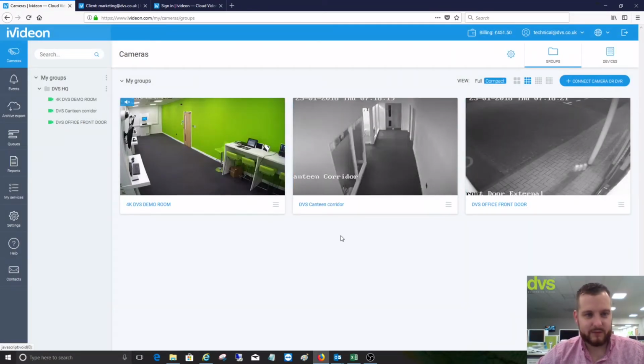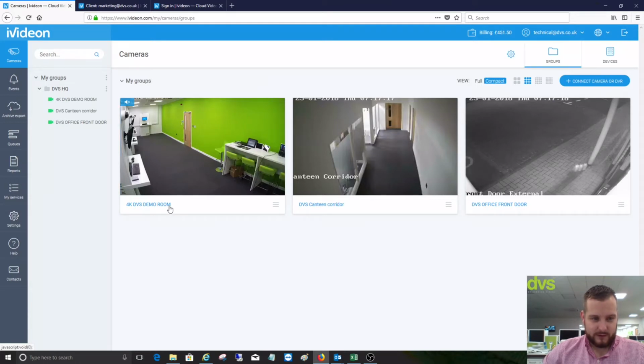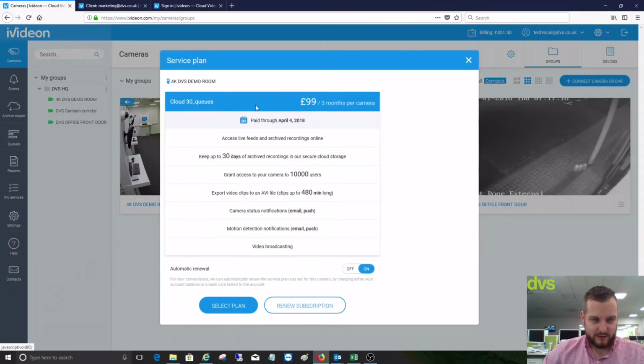I've already added the cameras I need into the system. Once you've added the camera, you would see the camera pop up here with a live video with the name you've just given it. If you click on that, it allows you to rename the camera. Then you can select the pricing plan. I've selected the Cloud 30 queues. We'll talk about queues slightly. I can turn automatic renewal on or off. I can select a different plan or renew the subscription.